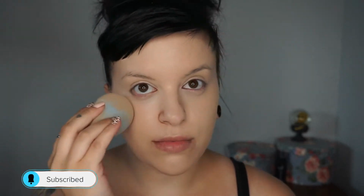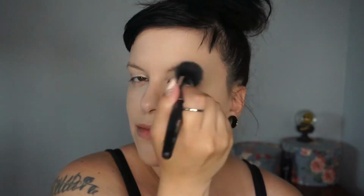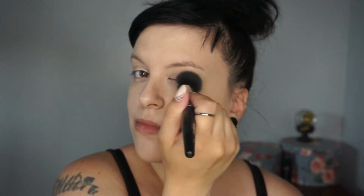Once you're all done applying your foundation, it's all nice and even and blended out, you're going to use a translucent powder. So today I am using the NYX Matte Translucent Powder. Since I have a dewy foundation on, I decided to go with a matte powder just to kind of even everything out so we're not too dewy.